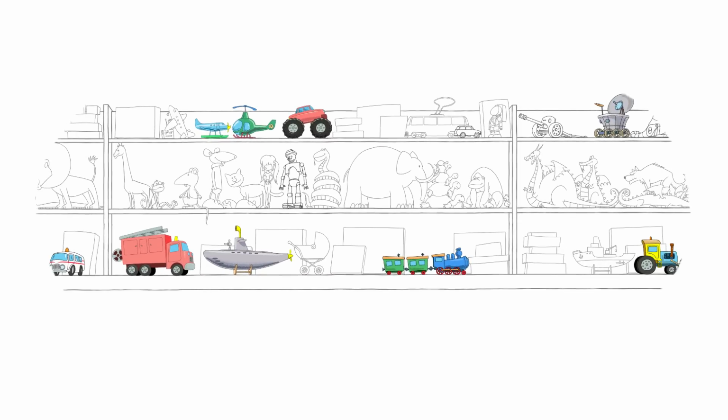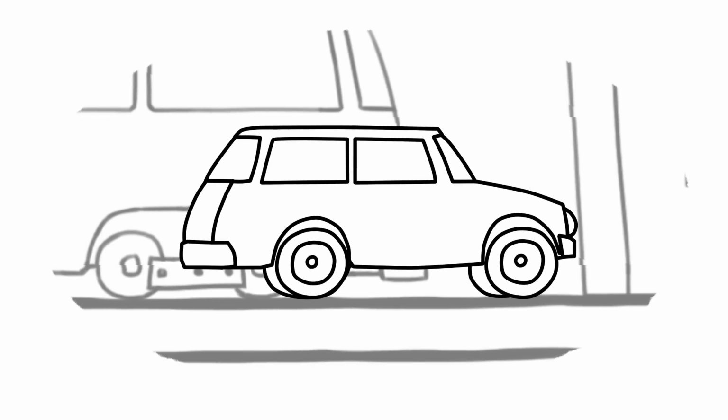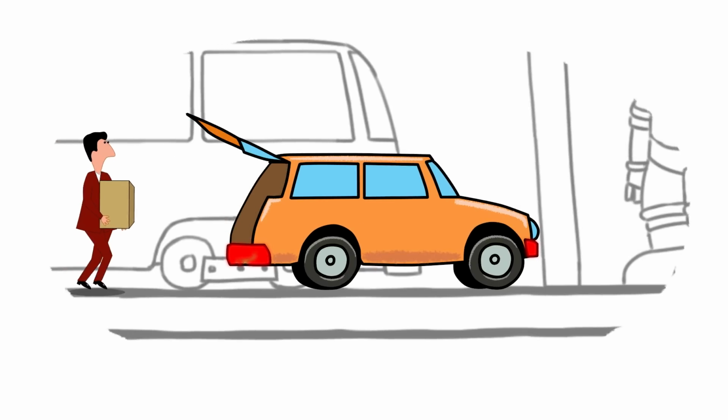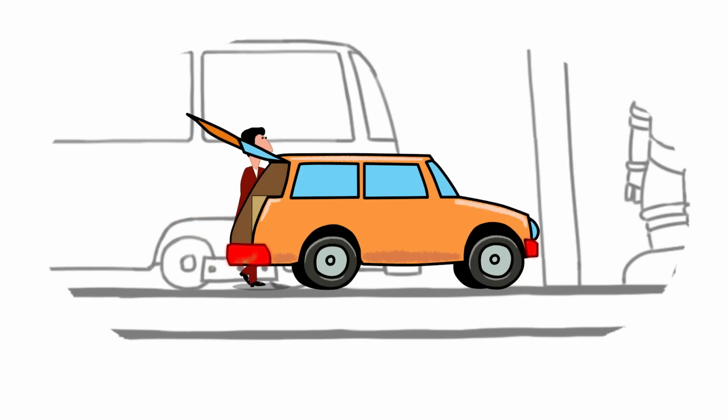Well, what else can we find in here? Here's an estate car. Let's colour it in. Orange, light blue, red, grey, light grey, black. This kind of car is also called a station wagon. It has a big rear door and lots of space in the back to carry big objects. Objects like a TV set.